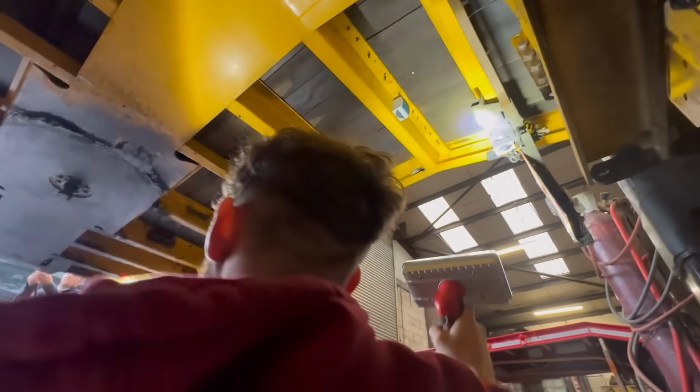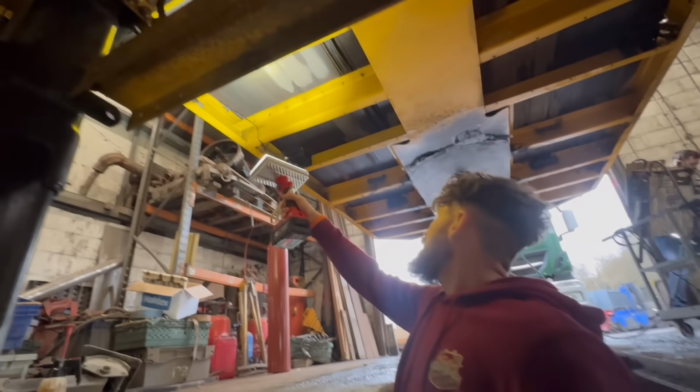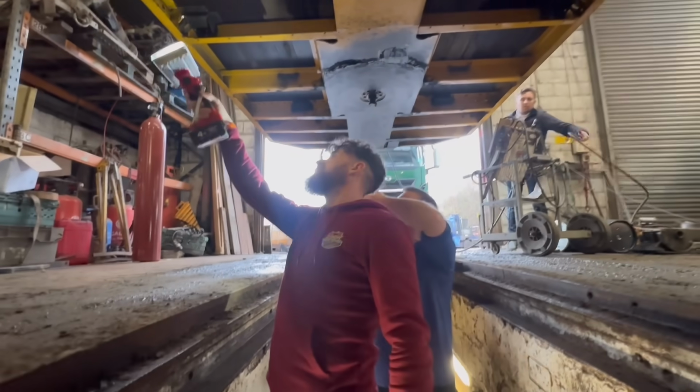It's just there for effect. Probably been an add-on that's been continued. That one, is that one? No, that's just the side lights.